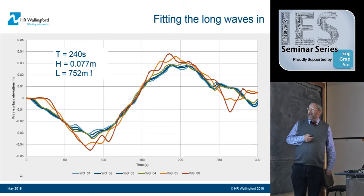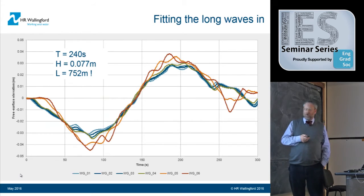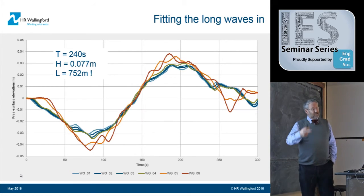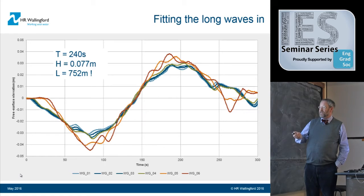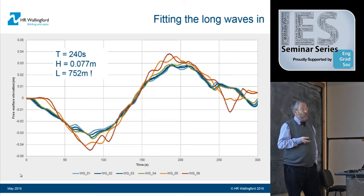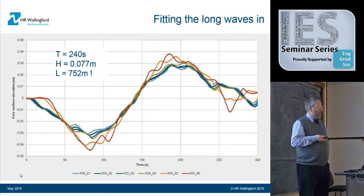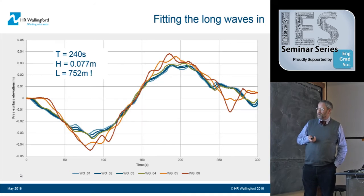There we go. And that's an illustration. It's gone a bit wobbly. We're having to auto-correct the signal to try and keep it in the flume, but we've got a wavelength of 752 metres and we're generating it in a flume of 100 metres long, which is insane. I mean, it's just a mad idea to even try and do it. And in pure science, I'm sure that there are lots of flaky bits, but in engineering space, it works, and it seems to work quite good.